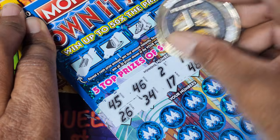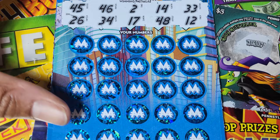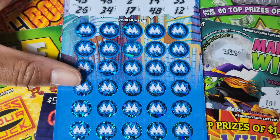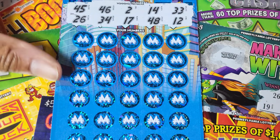I literally played the ticket before this one and hit a claimer. So I am not optimistic this one is going to win, but you never know. I don't think it'll be a claimer, but it could very well have another win behind it.